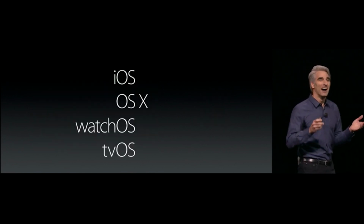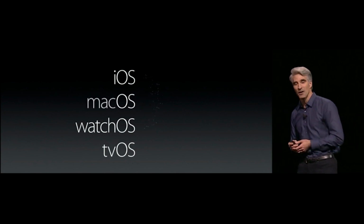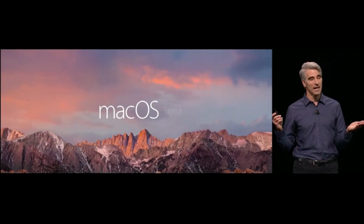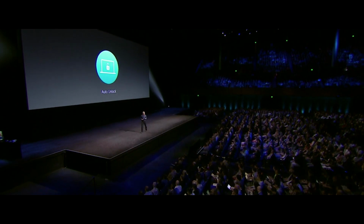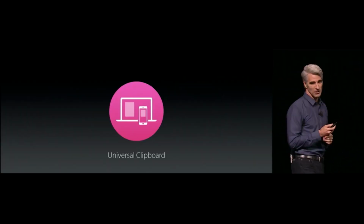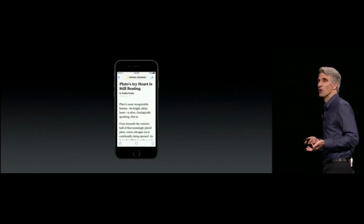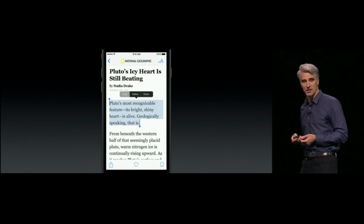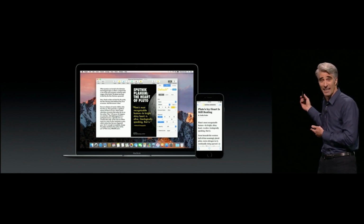The name of the world's most advanced desktop operating system is now macOS. Our latest, newest OS X is macOS Sierra. Auto unlock, like this. And we're in universal clipboard. But what if when you were on even your iPhone and you found some text and you just went to copy it, that when you then went to your Mac, well, you could just paste it right in.